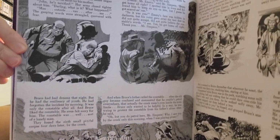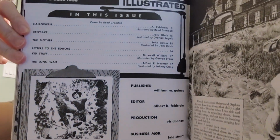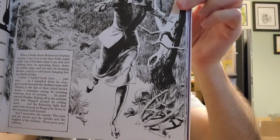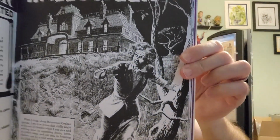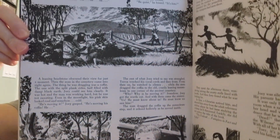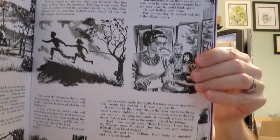As I said, there are magazines usually with 3 to 5 stories in each issue. Just gorgeous art. Edited by Al Feldstein. Most of the EC bullpen contributed the art. There were some other new writers that were brought in to help write the stories. Just in wonderful condition. All right, now that's the first volume, Terror Illustrated.